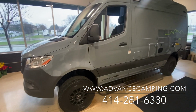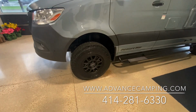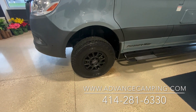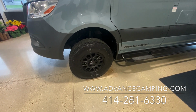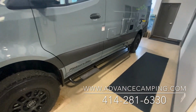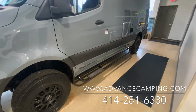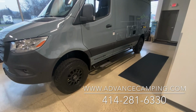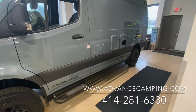This is the 144-inch wheelbase, and they've upgraded the wheels and tires. This has got a Toyo Open Country tire as well as the Black Rhino rim, and it's got these rock crawler running boards, which I really like. A lot of them are adding on kind of a cheap, flimsy running board, but you want something that's going to be durable if you're going to go off-road.